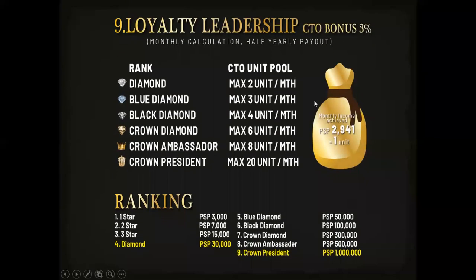Now, if you earn enough, you earn $3,000, you'll be called a one-star. If you earn $7,000, two-star, $15,000 will make you three-star. $30,000 make you a diamond. A blue diamond is someone who has earned $50,000. A black diamond has earned $100,000. Crown diamond is someone who has earned $300,000. A crown ambassador has earned $500,000. And a crown president has earned $1 million.